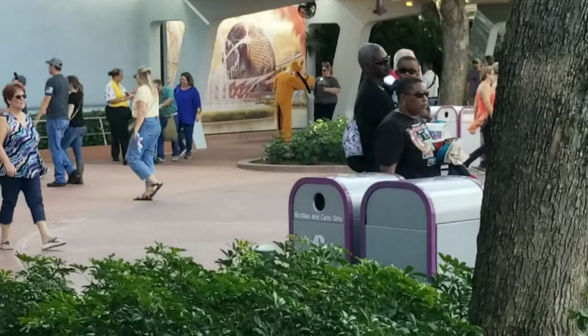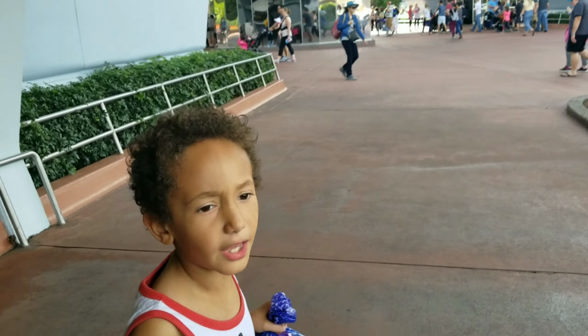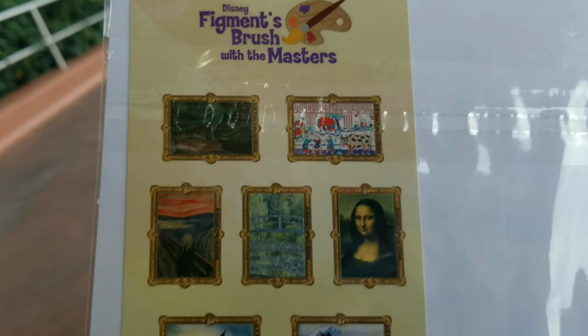They put different meet and greets over there. They do. Yeah, last time I met Daisy. Daisy? Yeah. Look at the stickers. They're so cute. So she says they're full-size paintings you're looking for. So hopefully it's a lot easier than the ones that we've done.